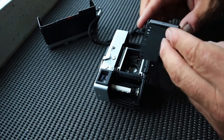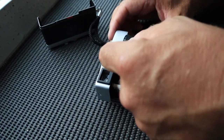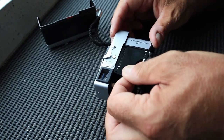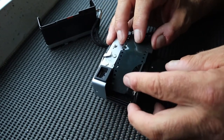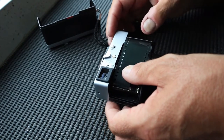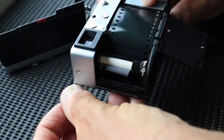Oh, this is different, completely different. Seems like it's upside down. So you pop your film in there, pull that across, and it's not going to travel far actually. Such a small compact camera. Oh, this feels so awkward. Try and get your leader into one of these slots on the opposite side, and then you simply wind on. Let's just see if we're going to get a bit of a take up.